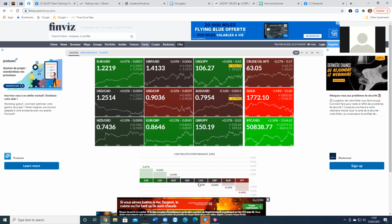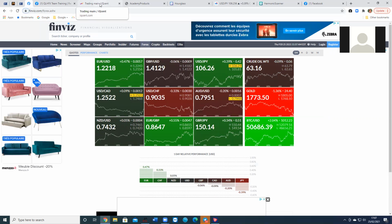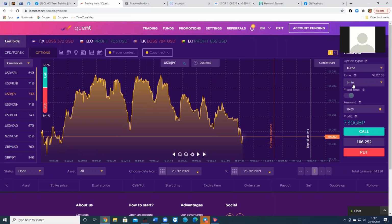Now the 3 favorite pairs Matty has are Euro JPY, USD JPY, and Euro USD, and they all move broadly similarly. You've got the Euro combined in 2 of those pairs. You've got the Japanese yen against cross 2 of them, and the US dollar. He did obviously extremely well on Wednesday night. Now come over to your broker, make sure you've got it set up on the 3-minute. Matty trades on the 3-minute.